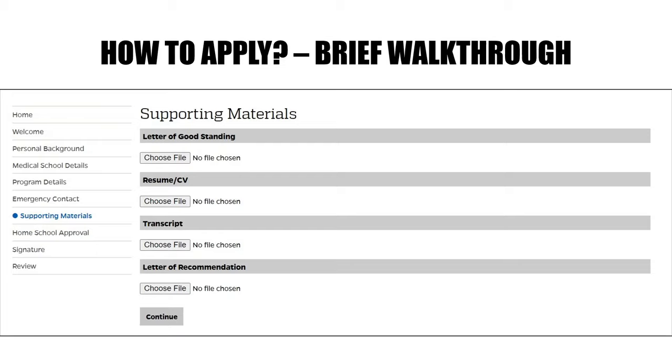Resume or CV you have to make, I will not explain that. Transcripts I've spoken about. LOR, you can use the same LOR for Khorana if somebody is also applying for Khorana, but if somebody is applying only for electives, you need just one letter of recommendation. It's not mentioned anywhere, but ideally it should be from a professor from the field of your interest.